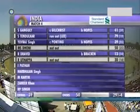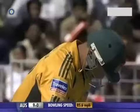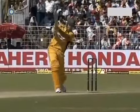Ganguly and Tendulkar provided them with an ideal platform. They countered difficult conditions with a lot of intelligence. Oh, goes for the big one, Matthew Hayden. What a shot. Terrific drive, a real heavyweight punch. It was in the air, but it was hit very hard. And it was in the gap, just going through with the shot, Matthew Hayden. On the up.